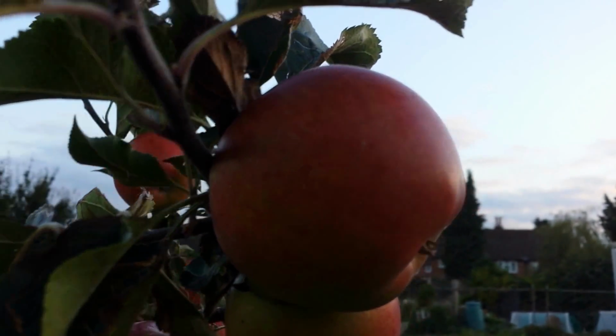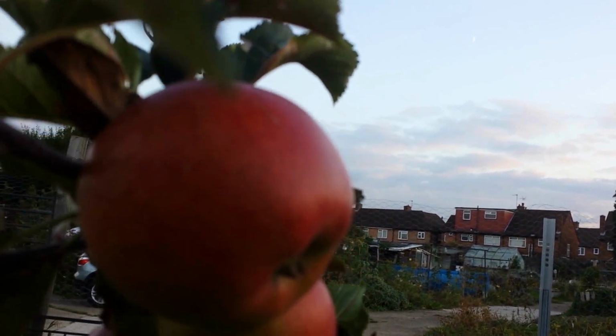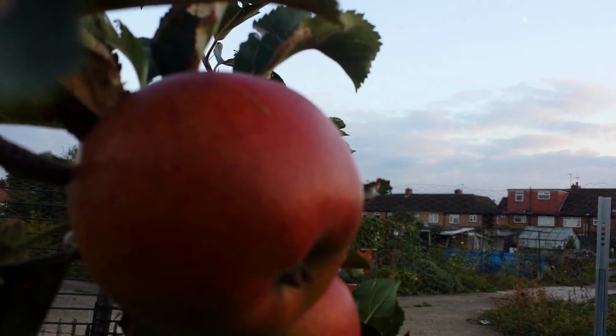A beautiful crescent of the moon. You can see the seas and the Maria, as they call it, in this little 4 times digital magnification by this camera.